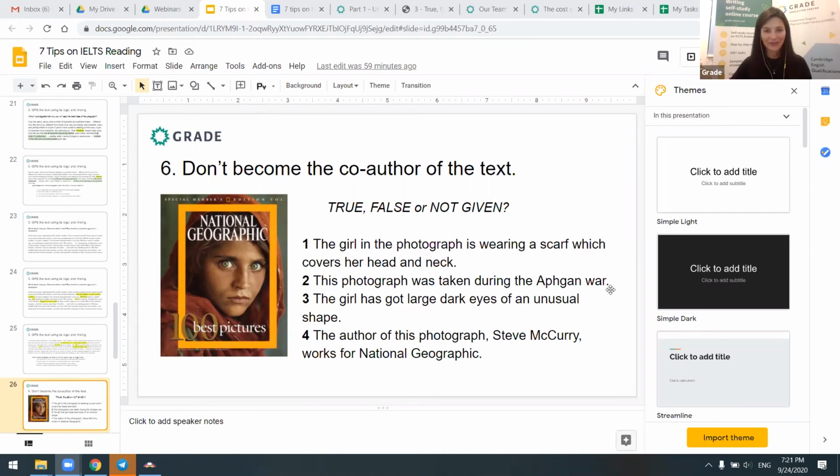Let's think about it now. So the girl in the photograph is wearing a scarf. Everyone thinks that it is true because we can see it in the photograph. Absolutely, she's wearing a scarf and her neck and her head are covered. Okay. Now, number 2, this photograph was taken during the Afghan war. All of you said that it's not given because we don't know from the picture. Nothing tells us that it was taken during the war. So it's not given. The girl has got large dark eyes and you identified that it is false because her eyes are green. Absolutely, and you can see it in the photograph.